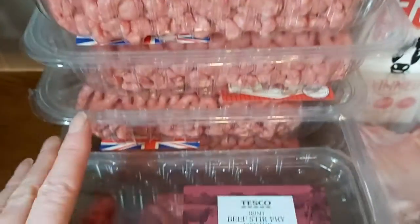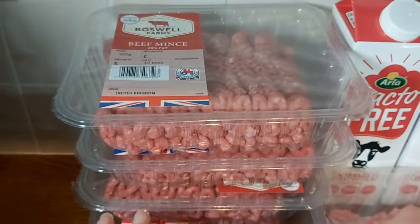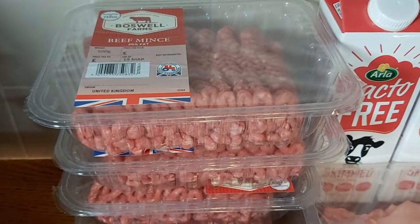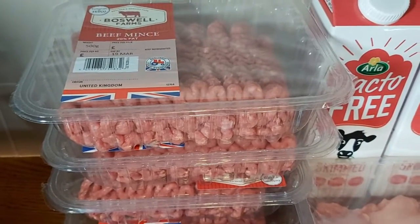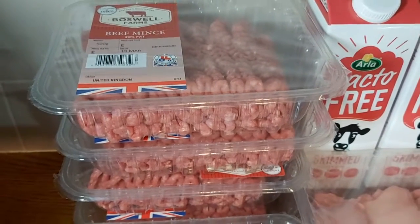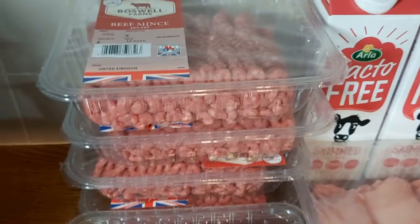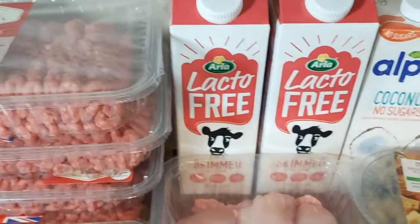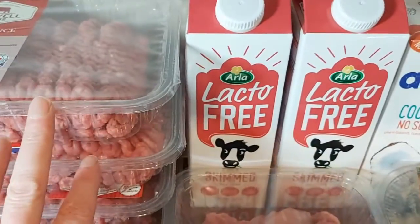And then four packs of beef mince. This is the 20% fat mince, and this week I'm going to be doing cottage pie for the charity, so there's hundreds of potatoes as well. So four lots of that mince, which is incredibly good value as well, I think.